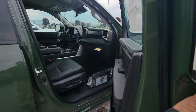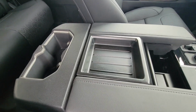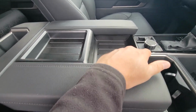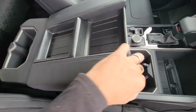Okay, now let's look at the space in this thing. Beautiful seats, nice layout. Look at this console, holy cow. Look at this setup here. Close it, hide, that's a nice tray, but also you can move it if you want access in there. So you put your coins, pens, and stuff in there. But look at the size of that console. That is awesome. We got a flip up.